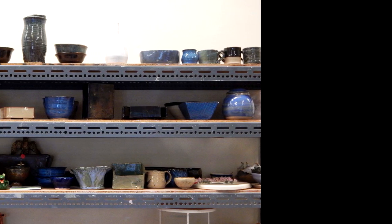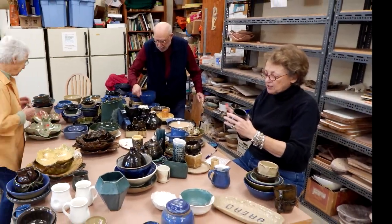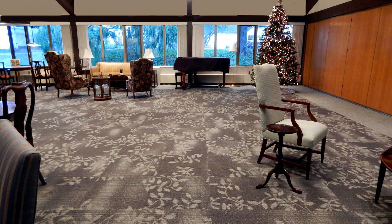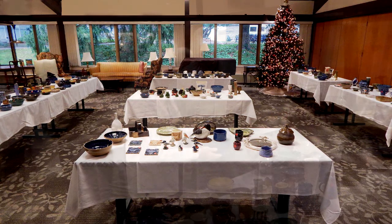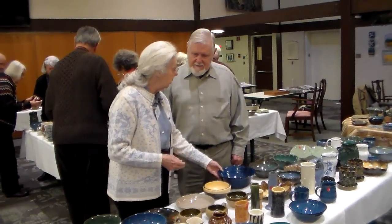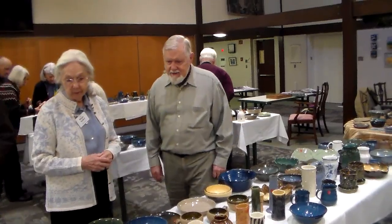The shelves are well stocked with pottery that has been created during the year. Each piece is inspected and priced, and the main lounge is transformed into a two-day sale event with a colorful array of items on display. The sale promptly opens at the designated time as shoppers are eager to find that special piece.